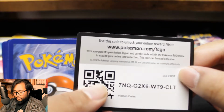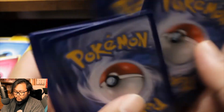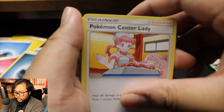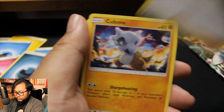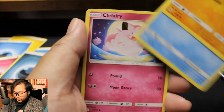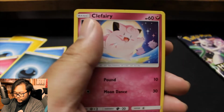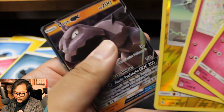Here we go. 1, 2, 3, 4. To the front. Dark Energy. Okay. Metapod and Sabrina's Suggestion. Cubone, Geodude, Slowpoke, the Fairy. Ooh, a GX and an Onix GX. Sick.